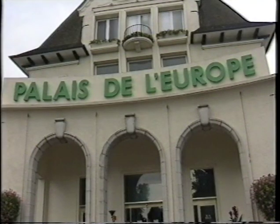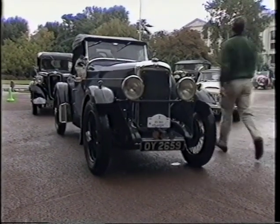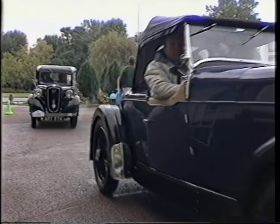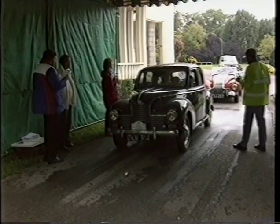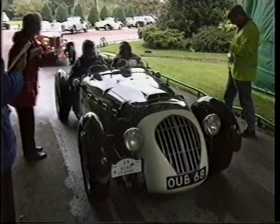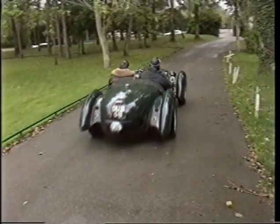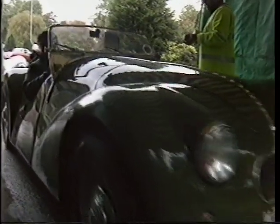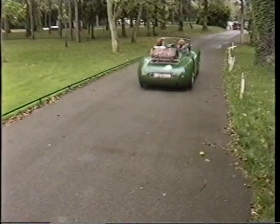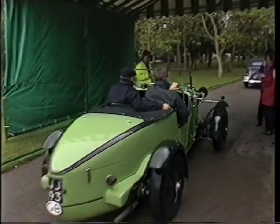The following morning, the cars assembled at the Palais de l'Europe for the restart. Here we see Vic Allen's 1932 Alvis TL 1260. The 1951 Javelin of Graham Berry. Roy Drudge's 1951 Healey Silverstone. Duncan Rabagliati's 1948 Connaught L2. The 1953 Jaguar C-Type. And the 1933 Talbot 105.